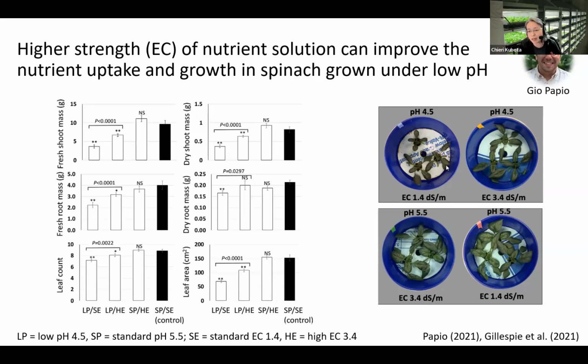But you can see the huge improvement of growth at pH 4.5, not so much in the conventional, because we consider that nutrient was already enough at that level. But because of the deficiency in the low pH, increasing the overall nutrient concentrations helped recover some of the growth and yield.